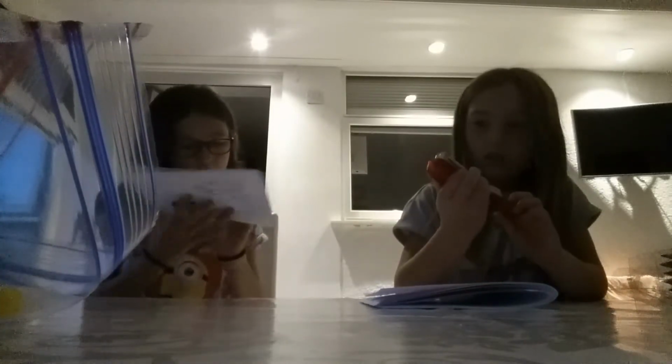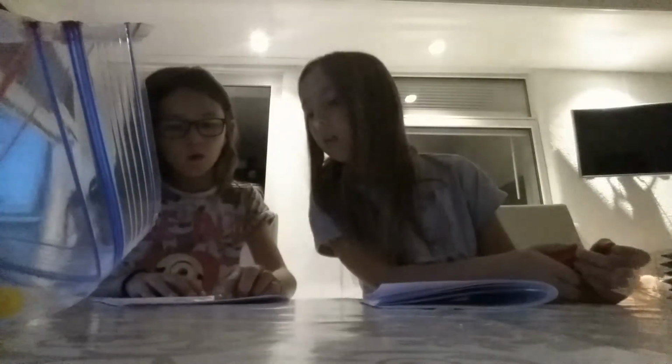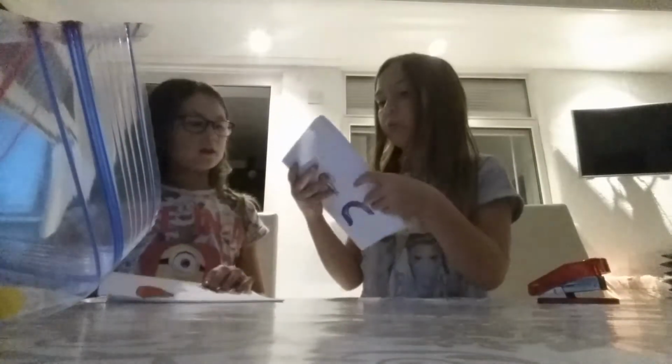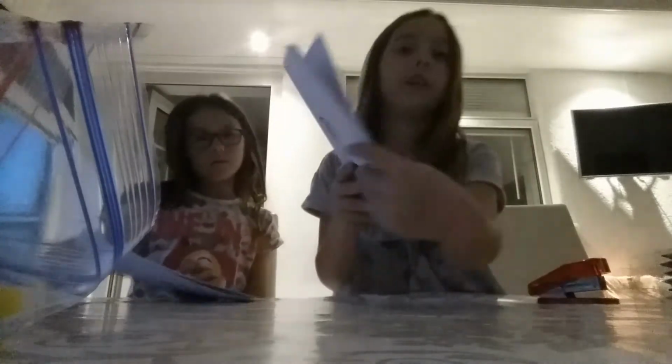What happened to the red? Not red anymore. It's orange. I made it red. Wait, what? Yeah. Oh, the watermelon's kind of red. Yeah, the watermelon. Kind of.